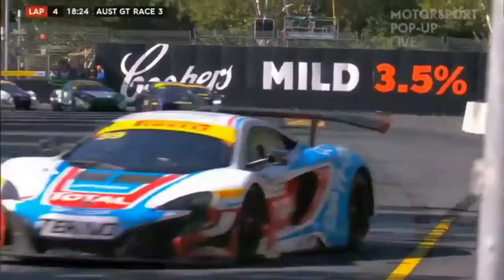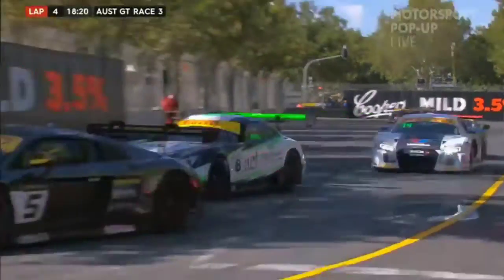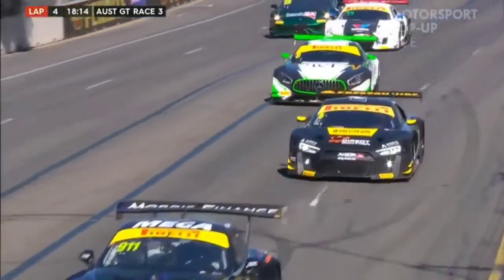The 44, here it comes, out the back of that pack just there. That's got Ash Walsh at the wheel. You'll see it's got Infant's Friend on the blue signage on the doors as well. And he has been fast this weekend.